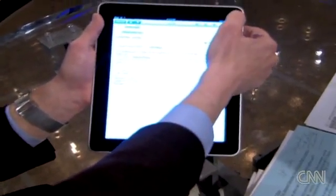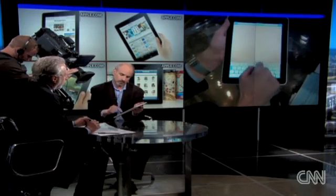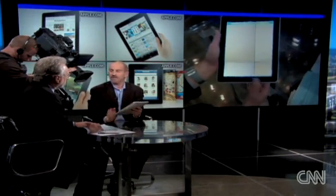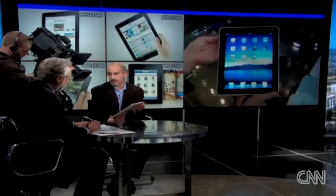And I want to send a new email. So there you go. There's your virtual keyboard. So then you can start typing, with one finger at a time, basically. One finger or two fingers. So it's not like a regular keyboard. It's fine for email. It's fine for doing notes and short kinds of things. I wouldn't want to write my articles on this thing.